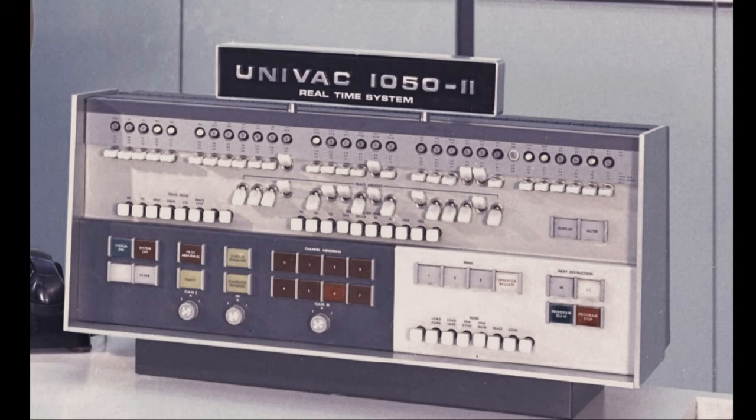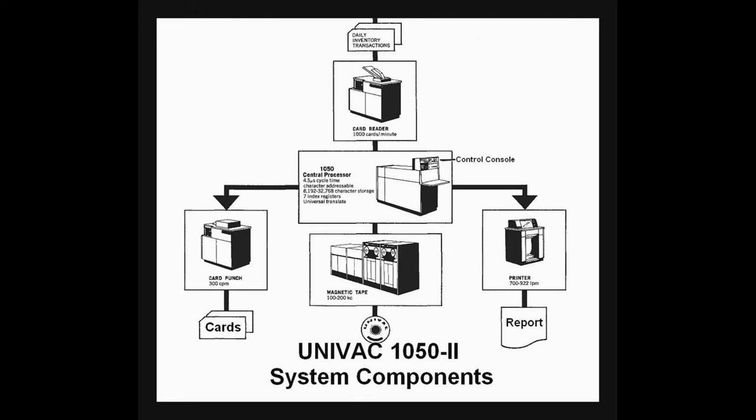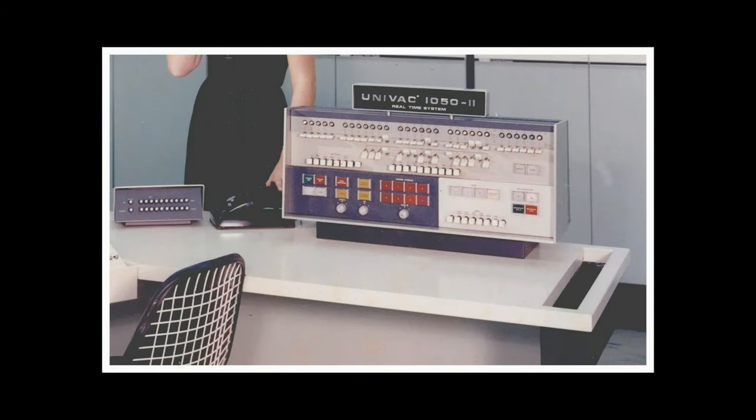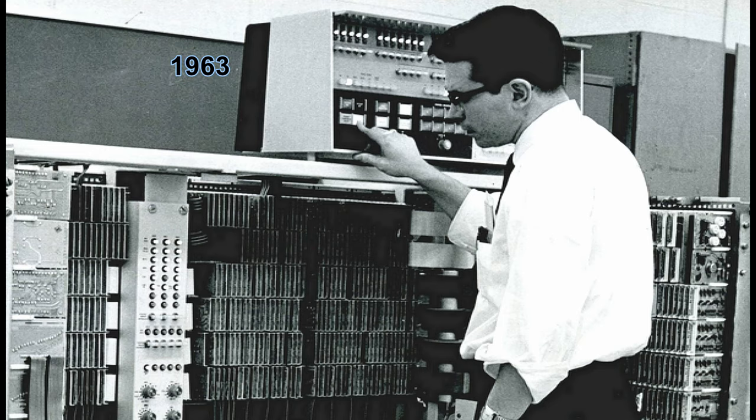This system was designed to provide standardized programs and procedures for base supply operations throughout the Air Force. This included logistics, personnel, accounting, and finance. Prior to this implementation, air bases had various types of computers and punch card equipment, but there was no standardized automated system in place. The UNIVAC 1050 was a variable word length machine. It was introduced in 1963. The 1050 Model 2 was the military version of the commercial UNIVAC 1050 model.